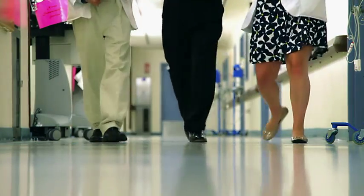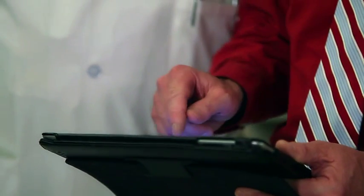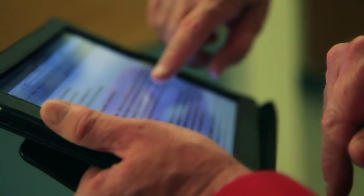Jonathan goes on patient rounds with the physicians and provides them with the latest evidence-based medical information for diagnosis and treatment at the point of care. I think the major thing is that the librarian has access to so many different parts of the library that many of us are not that quickly familiar with, and he makes it accessible to us.